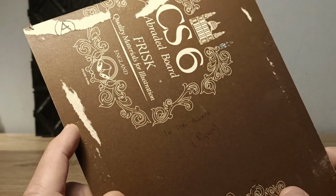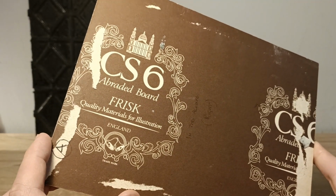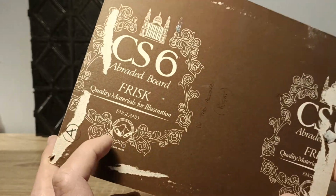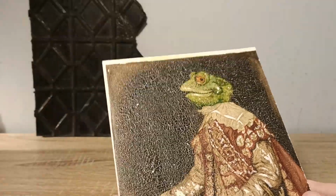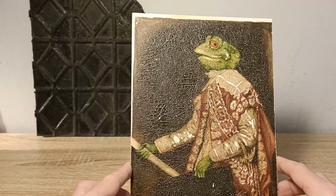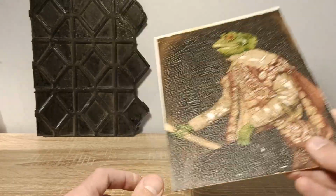Yeah, that makes sense. Look at this, we can see the actual board that they used here, the braided board. It's painting straight on top of that. Yeah, lovely, lovely item. Sad shame that we haven't got its frame there, but lovely to have it all the same.